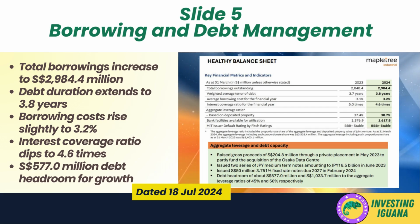Now, here's where it gets interesting. Their borrowing costs nudged up slightly from 3.1% to 3.2%. In today's market, that's not too shabby. But keep an eye on their interest coverage ratio. It's dipped from 5.0 to 4.6 times. Think of it like this: if their income was a pizza, they used to have 5 slices left after paying interest, now it's 4.6. Still plenty to eat, but worth watching.